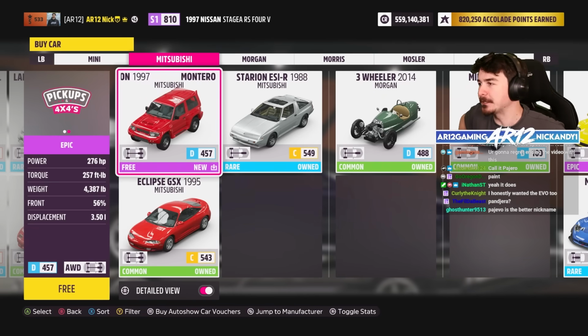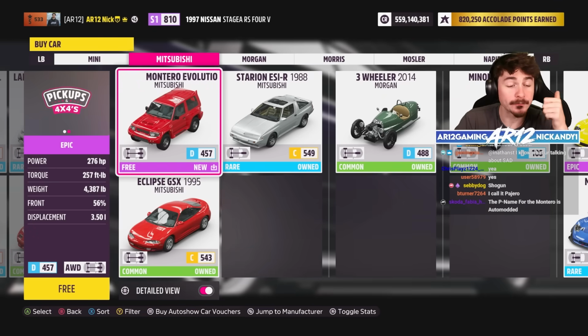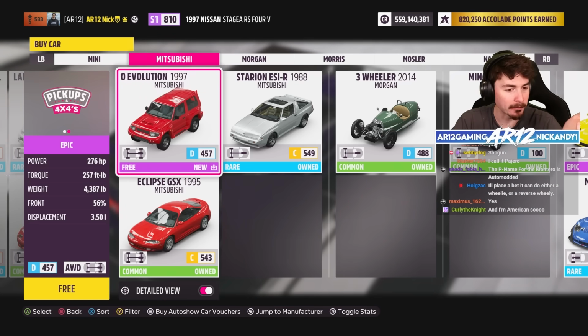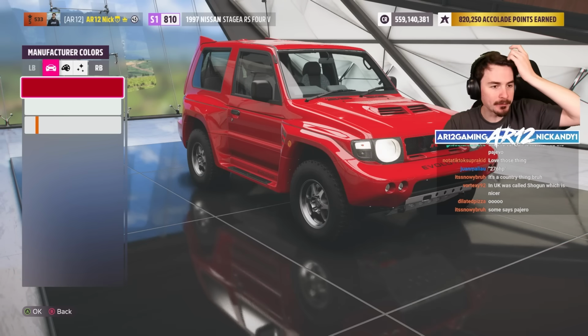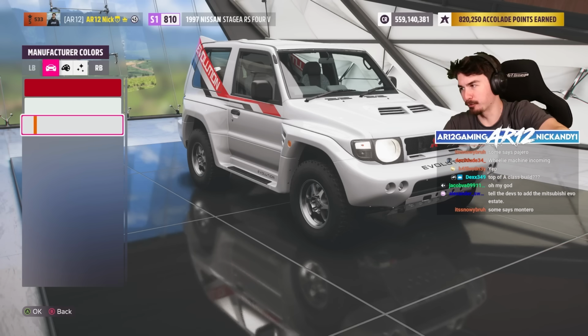This is the Mitsubishi Montero, or as I'm going to call it for today's video, the Pajero. We've got almost 300 horsepower bone stock. We weigh 4,000 pounds. All-wheel drive. We're actually D-class bone stock. Okay, this is one of the few cars where you have your regular paint colors and then a proper racing livery. That is so cool.